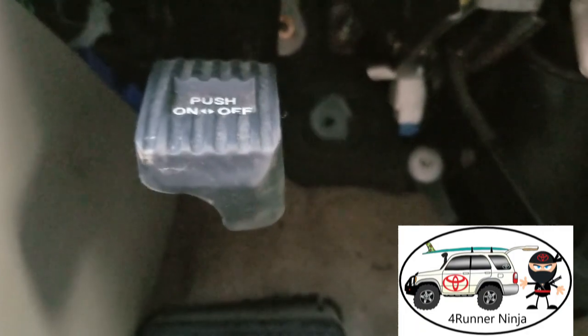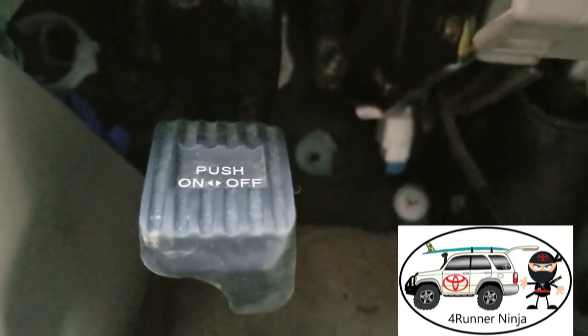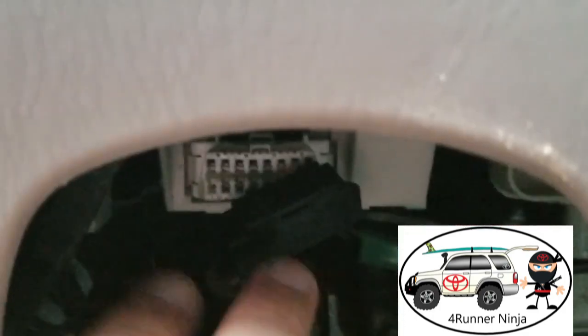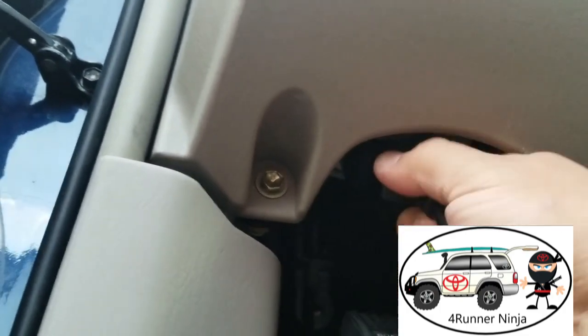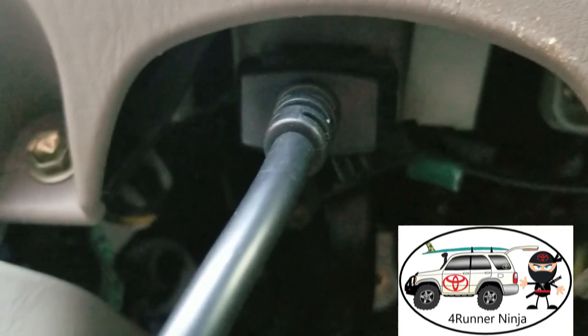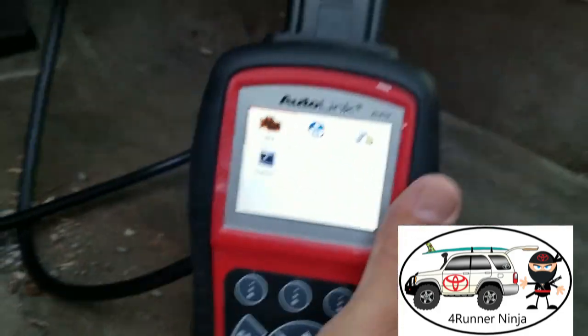So the code reader plug in this particular car is under the dash on top of the manual brake. You're gonna see a little cap right here, which we're gonna remove, and there is the plug. So now the plug is connected, and let's see what the handy dandy says.